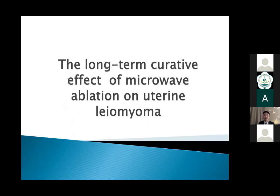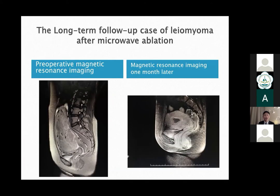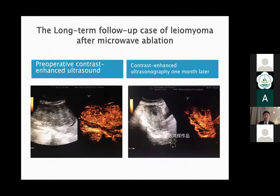When we talk about microwave ablation, many people will be interested in its effect. Let's look at the long-term follow-up cases. This is an 18 centimeter myoma. From the MRI, we can see that the myoma is large, but 1 month after ablation, the myoma becomes smaller. The same for the contrast-enhanced ultrasound. Before ablation, the myoma is large, and 1 month after ablation, the myoma became smaller.